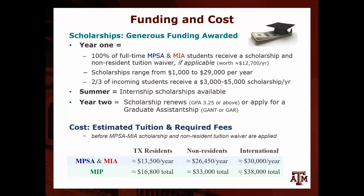You're also going to receive a non-resident tuition waiver if you're not from Texas, and that is worth another $12,700. So what we're doing is knocking that cost down for non-residents. Normally you'd pay around $26,000, but if you get a standard scholarship of $5,000 and you receive the waiver, your cost now is closer to somewhere between $8,000 and $10,000 per year, and you have to come up with that part. So for some students, they're going to work. Others are going to look for other positions outside of the school. Others are bringing in their own scholarship money that they did outside of the Bush School or Texas A&M. There's just all kinds of ways you can cover it. And I did an aid webinar earlier this month that you can always go back for and look for more resources.